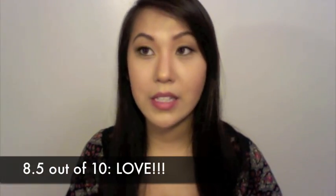So if you do have paler lips than me, then the lighter colors may show up better on your lips than mine. So because of those factors, out of a rating scale of 10, 10 being the best, 1 being the worst, I would have to give these products an 8.5.